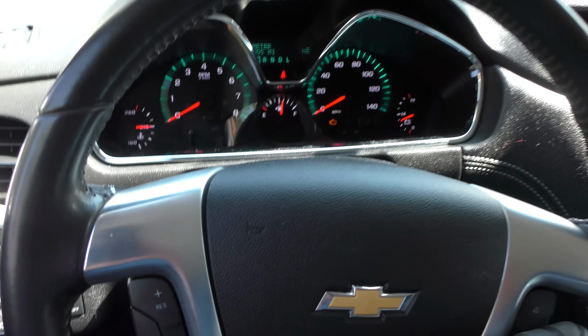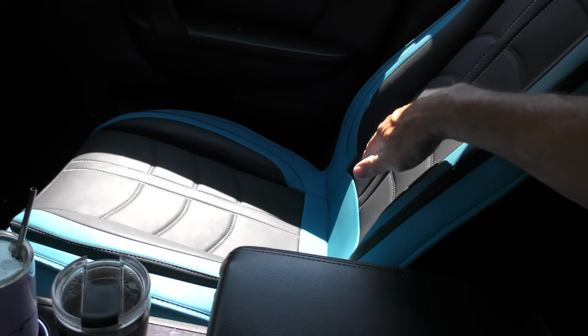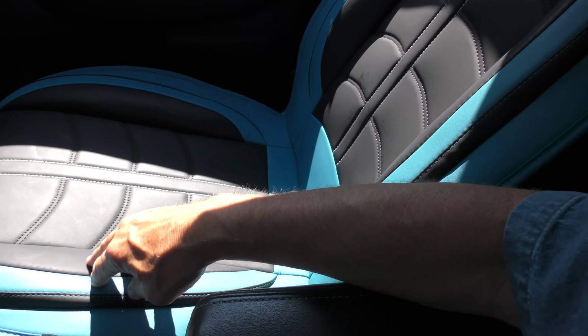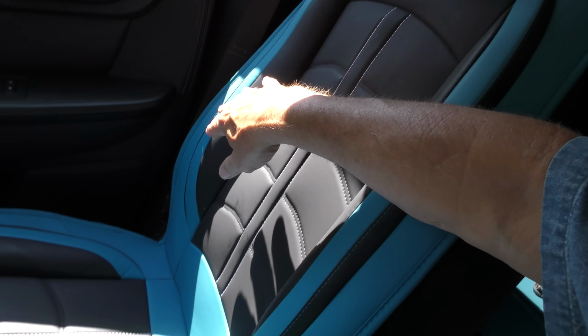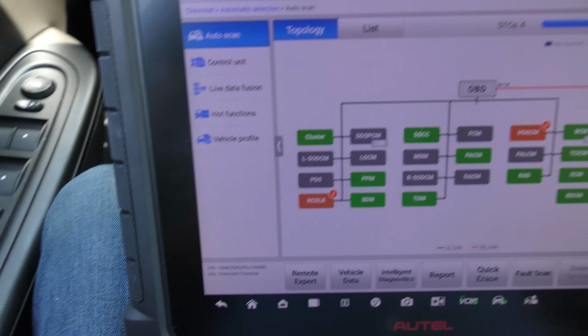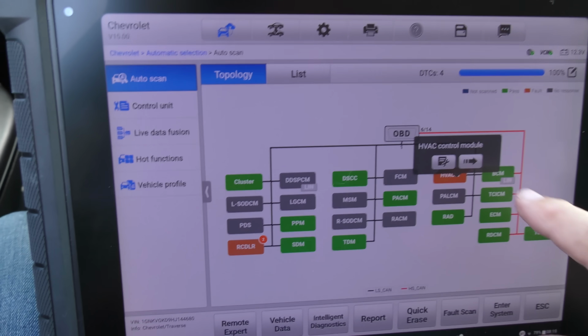And while it's going, we'll look around. Plastic's still in good shape. It's not cracked or anything. I like these seat covers. Matter of fact, I did the same thing with my wife's Matrix. Even though the seats weren't worn out, these things are so much more comfortable that your back doesn't hurt you when you're driving down the road. It's better than the original ones. He put them all over. He's got OnStar, but he doesn't know how to turn it on or off, so we don't really care about that. Now it's got 4 codes, but one is an HVAC code.